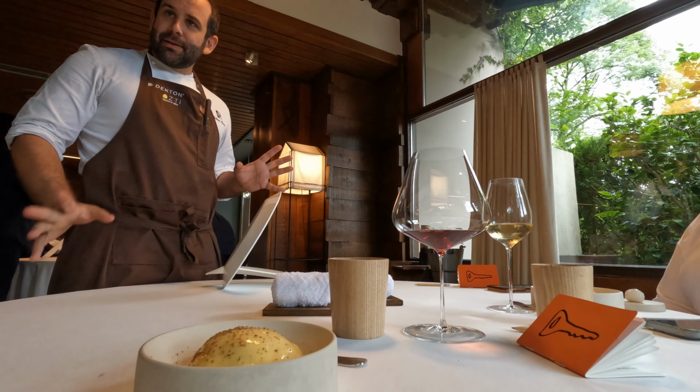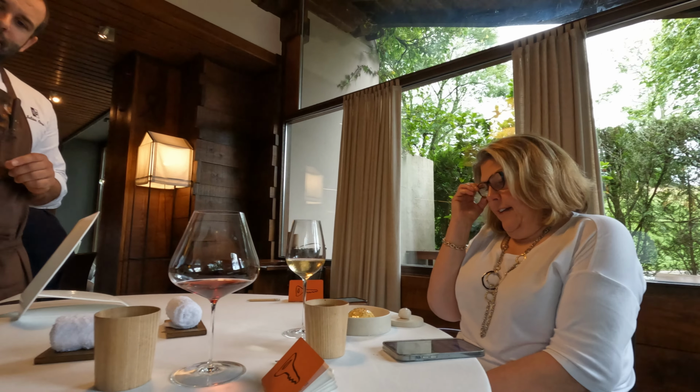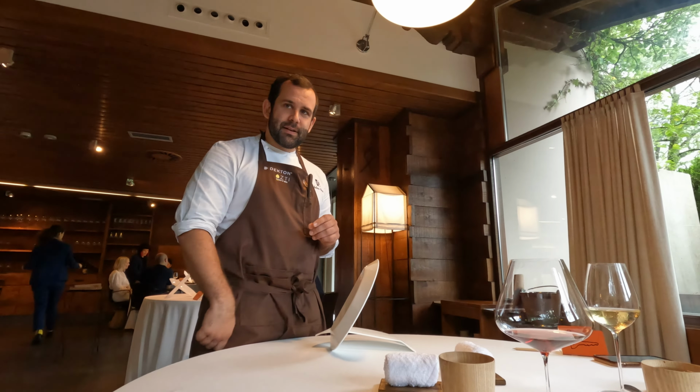And then we are going to play again. Here you have an animal cake. You have to figure out which animal is in there and which part of the animal as well. It's paired with foam made with yolk and oloroso wine and a little bit of nibs of cacao. And I'm going to give you one clue, one and only clue. It's not human.